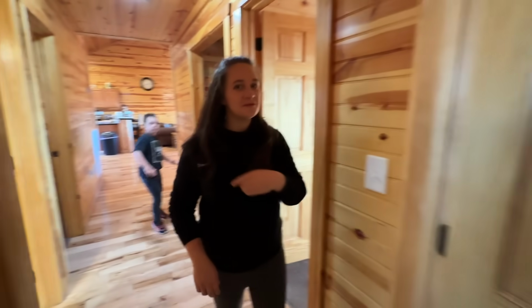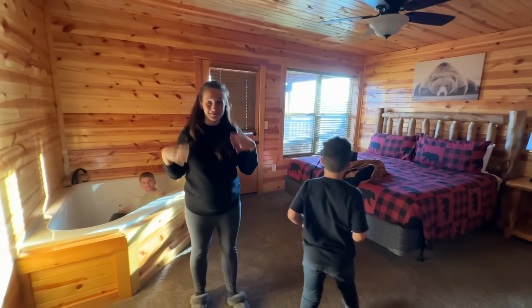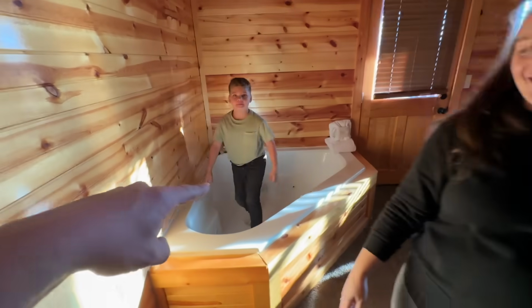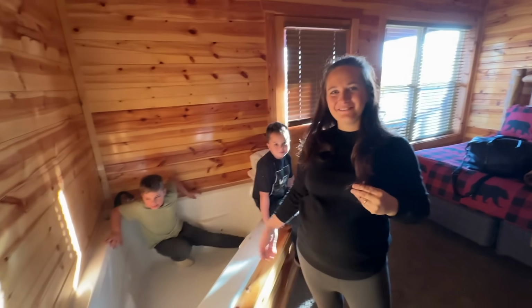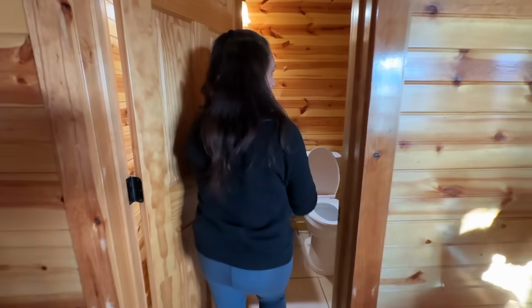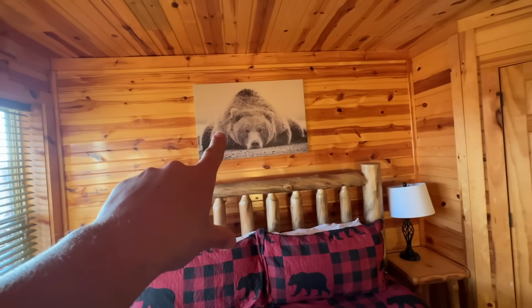All right, come check out the room we claimed. It's pretty cool. Oh, it's got a jetted tub inside. It's a hot tub. Hey, what are you doing in my tub? This is a hot tub. We have our own personal hot tub. And then we've got our own bathroom with a shower. That's pretty good. And again, more bears. Oh, I like our bears. We have bears watching us everywhere.